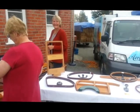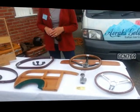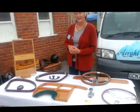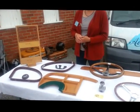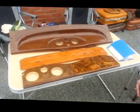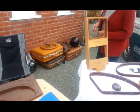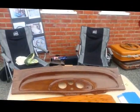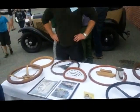Absolutely fantastic. Do you want to tell me about what you're doing here? What have you got here? We've got steering wheels. You make them? Yes, my husband makes them. And he also does wood graining on the metal dashboards and around the windows. Does he? All this work here? Revitalize it.